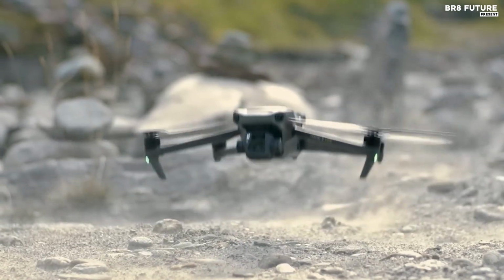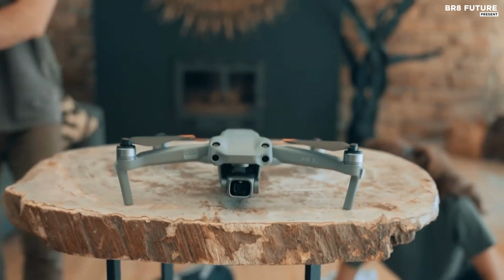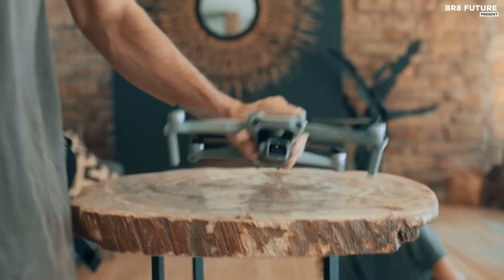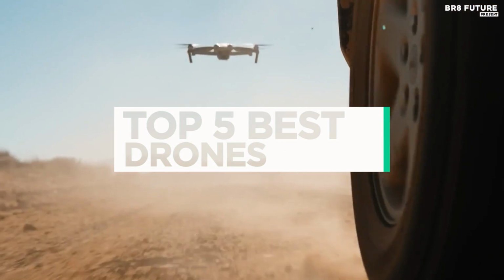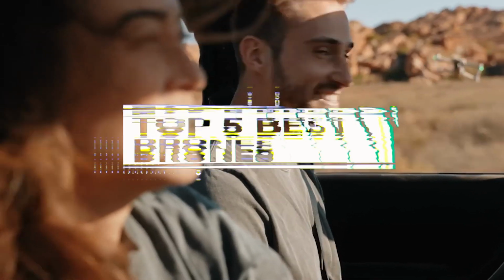With their ability to effortlessly soar to new heights, they have become essential tools in capturing breathtaking perspectives and telling visual stories like never before. And that's where our guide to the top 5 best drones you can buy for this year comes in.